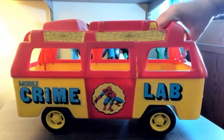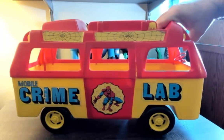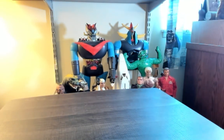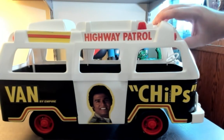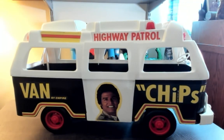So this one I've showed off on this channel before. I fixed the wheel. It's in a little bit of rough shape, but I couldn't resist it because it was so goofy. Spider-Man driving around New York City in his van with his picture on the side of it. Then I discovered one of the other vans that Imperial did, and I could not resist. I am a dyed-in-the-wool fan of CHiPs. And just as insane, you'd love to picture Ponch and John cruising around Los Angeles in a van with their pictures on it.